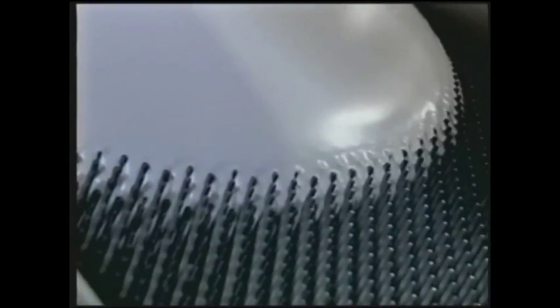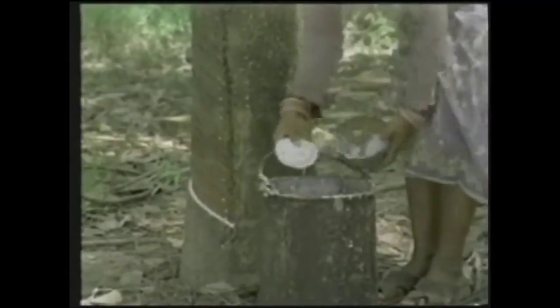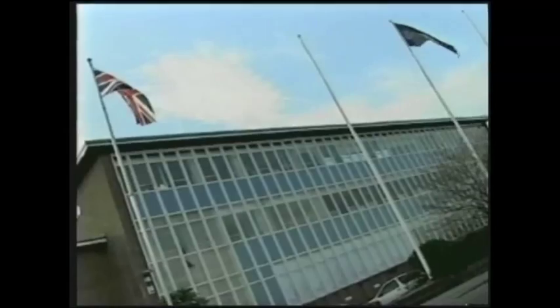For more than 70 years, the key ingredient of Dunlopillo mattresses and pillows has been natural latex. This milky white fluid is collected manually by a traditional method that provides work for hundreds of rubber tappers. Once collected, it's transported in tankers to Dunlopillo.